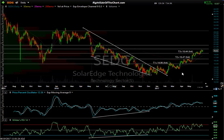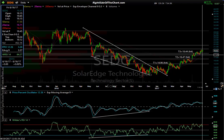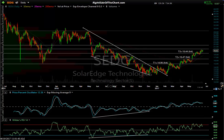This one's getting a little stretched. I'm starting to see a little divergence. I would not chase this one now. If you are still long SEDG, which is SolarEdge, I think it's a good time for a trailing stop, or maybe a hard stop a little bit under 1795. I see quite a few reactions there. So that's what I would do with that one. And something else you can watch if you're long this one: you have an uptrend line forming here that you don't want to see go.